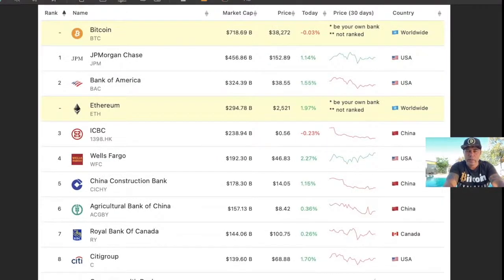Because if you look, the market cap of Bitcoin is 780 billion. And then JP Morgan Chase is only 450 billion. And the Bank of America is 324 billion. And then Ethereum, almost 300 billion. And then ICBC, they're all smaller than Bitcoin, guys. Bitcoin, be your own bank, is the biggest bank. Don't think of Bitcoin as just a multi-level marketing or a get rich quick scheme or something. No, it's becoming the biggest bank, just like Uber became the biggest taxi company all over the world without owning any taxis. That is how Bitcoin is becoming the biggest bank without being a bank.